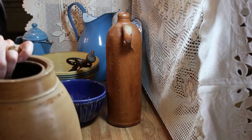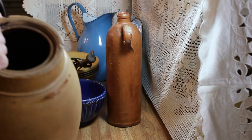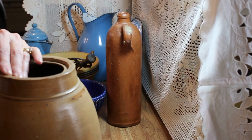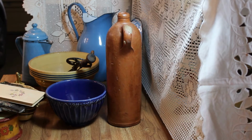This is an early canning jar, a large one. It has a wax sealer top, which is what would have been used on that one. Just judging, it's probably about 15 inches tall maybe. Okay, and I'm going to set that one down.